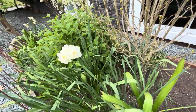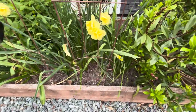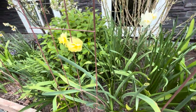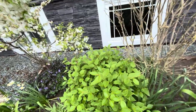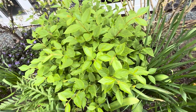And the little white one. This is a nice little double yellow. Looks really pretty. They're so charming and wonderful. Nice way to bring in spring. This is Miss Kim. And more green than flower.